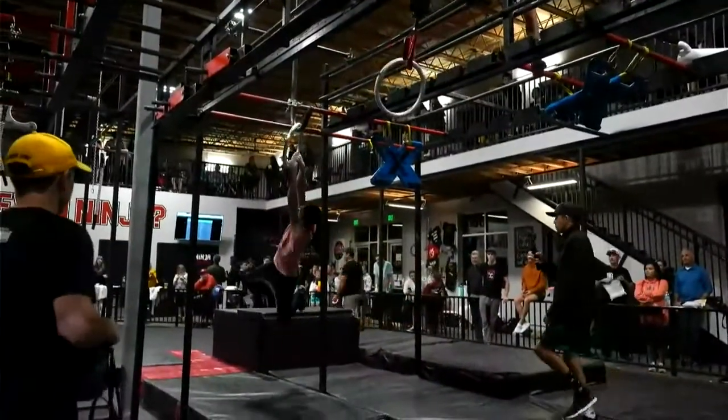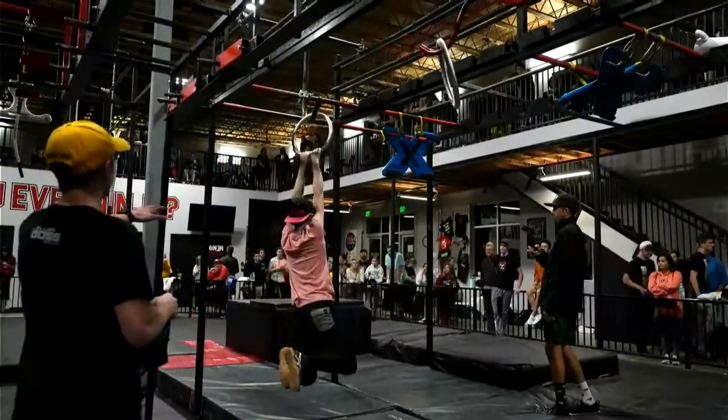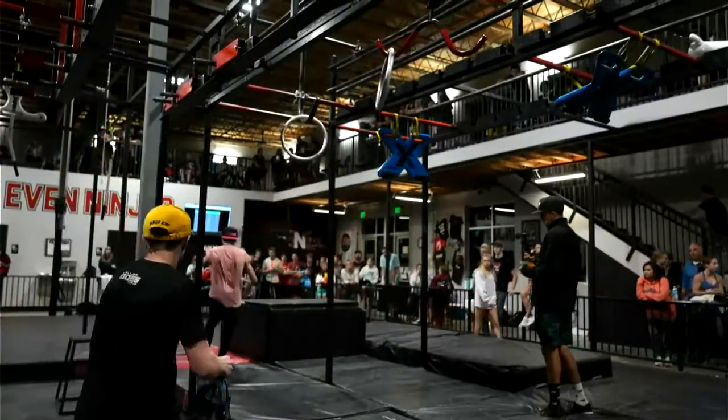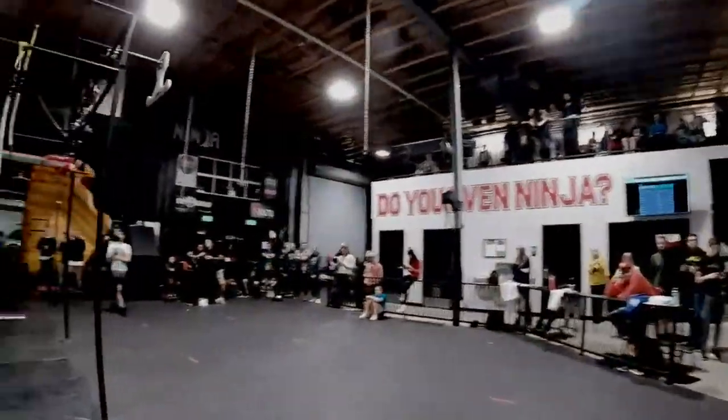And lines up the dismount here. A little off angle, though. This time, does he have enough backswing to get to the ring here? Or is he going to go for the dismount? He's just waiting for the swing to steady. And there it is. Nice job, Tyler. There he goes now onto the air surfer.